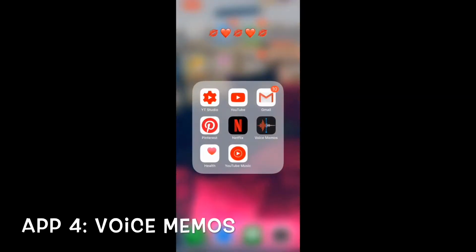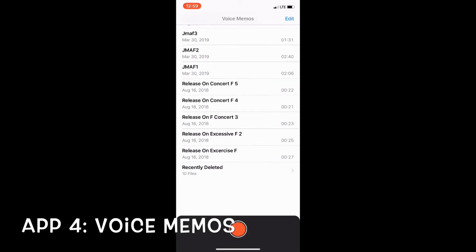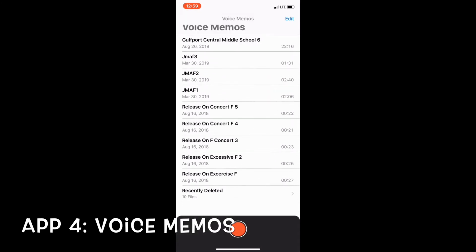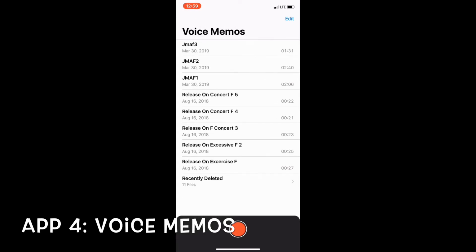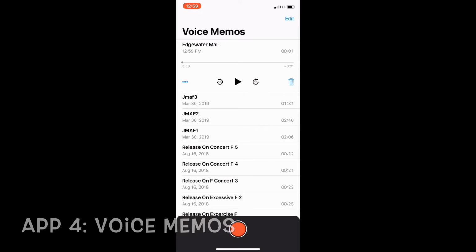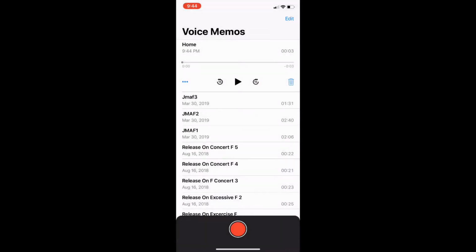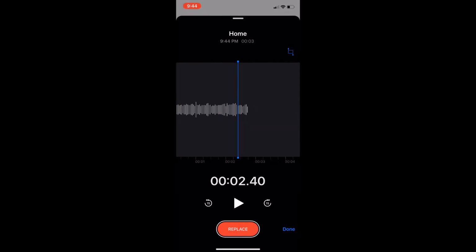Now, this next app is Voice Memos, and it comes on an iPhone, and I'm sure if you have an Android phone, you can get something similar. This is a great way to record things or give yourself a memo or a note of a task you need to do. Also, it's very helpful if a student likes to deny things, and you can secretly hide it in your pocket and then prove to them that they were in fact talking.